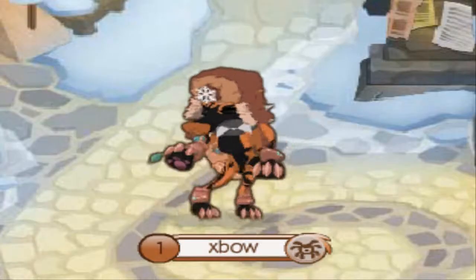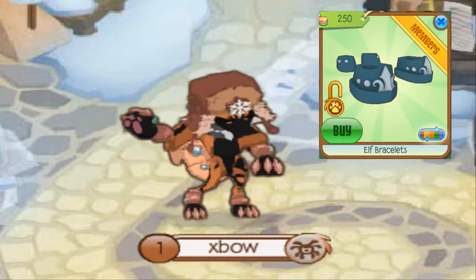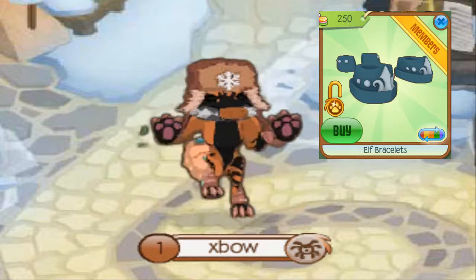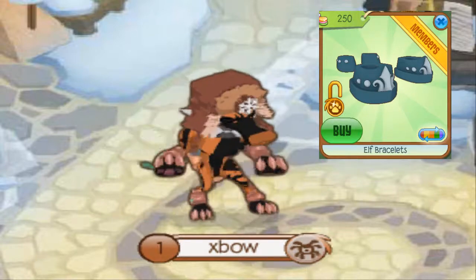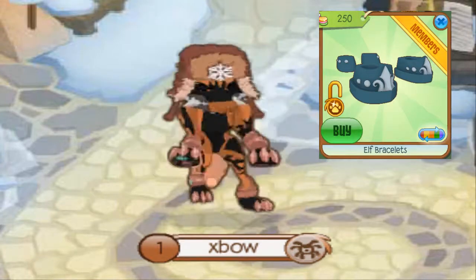Up at number 10, we've got the elf bracelets, which I see many people wearing. I have some myself. They're very worn if you look around. There's at least one person with some on.